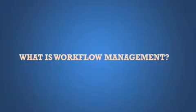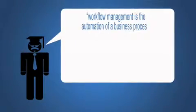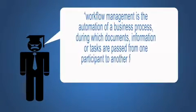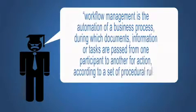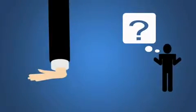What is workflow management? Ask your typical college professor and they might tell you something like, workflow management is the automation of a business process during which documents, information, or tasks are passed from one participant to another for action according to a set of procedural rules. What? Let's see if we can clarify that a bit.